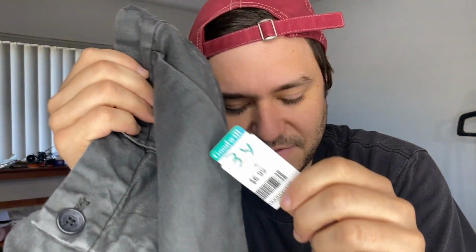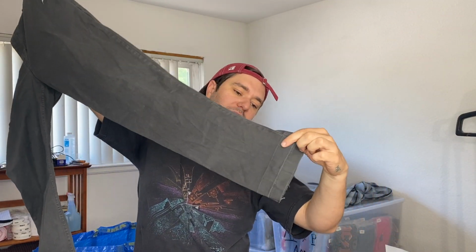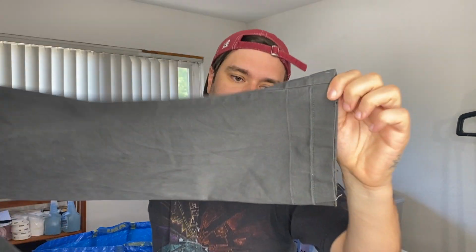$6. Never found this brand before. Outerknown. I think it's Kelly Slater's brand. It's like a surfer brand. These were $7, but the person who wore them before cuffed their pants, so they've got these creasing marks here and fraying on the heels. So they're not in great condition. I just kind of wanted to pick up the brand because I'd never found it before.